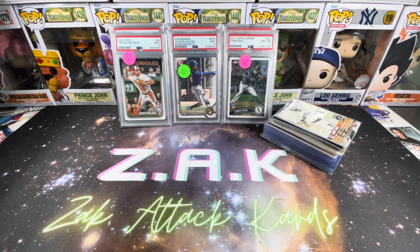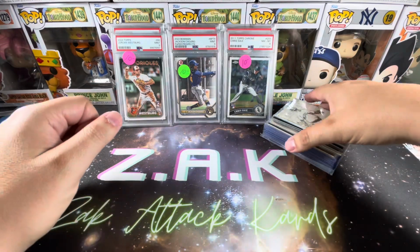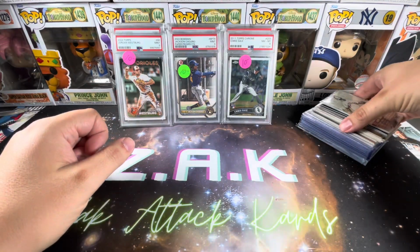So the cost was roughly 200 bucks. This is the most expensive show outside of the National that I've ever been to. And that puts the average cost of each card at about $5. So a little bit steep, but once again, it's all driven really by the 3 cards that are hidden from sight currently.